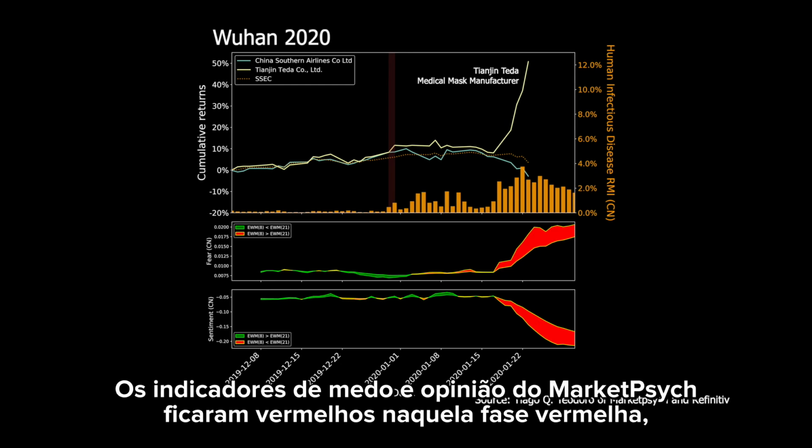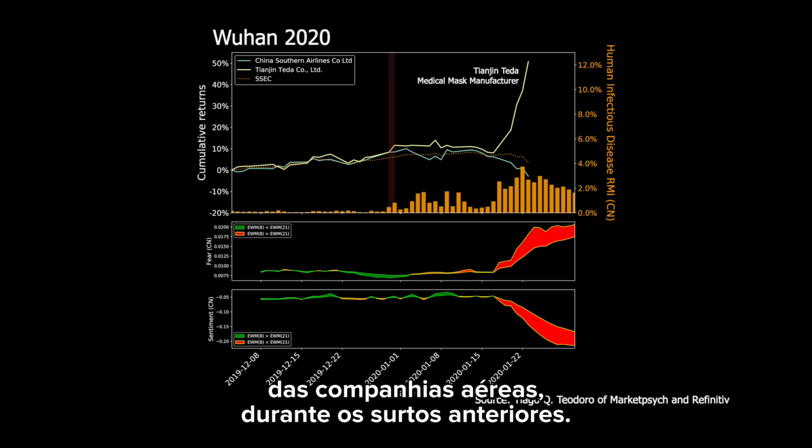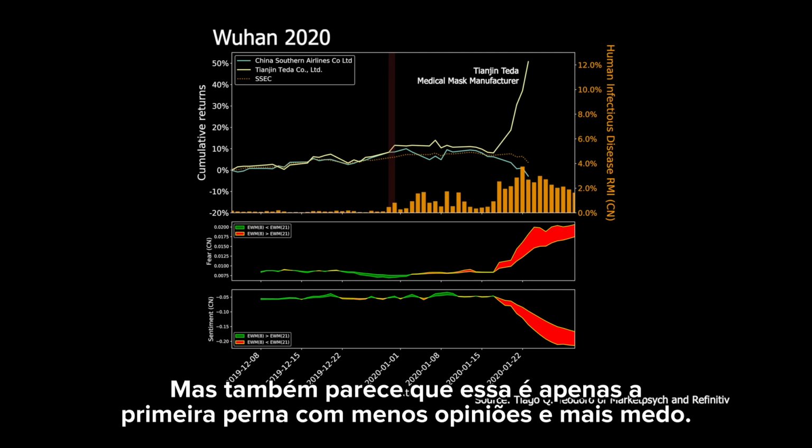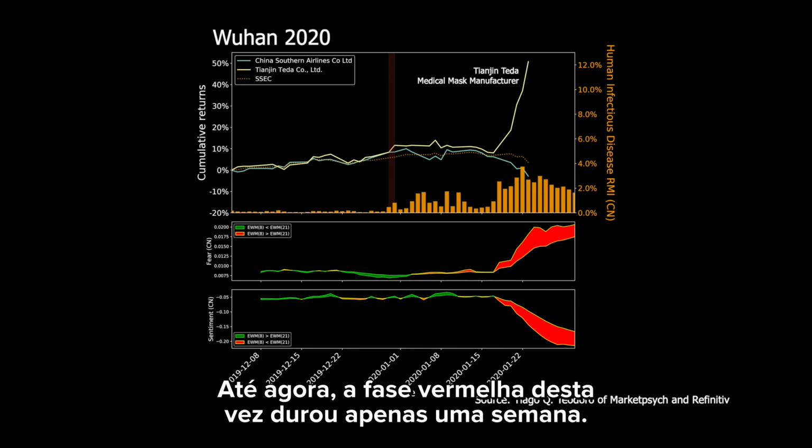The market psych fear and sentiment indicators have gone red, in that red phase that was typical of periods that immediately preceded the trough in airline stocks during those previous outbreaks. But it also looks like this is only the first leg lower in sentiment and higher in fear. The red phase on both those other two occasions lasted from 2 to 3 weeks, maybe a little bit longer. So far, the red phase this time round has lasted barely 1 week.